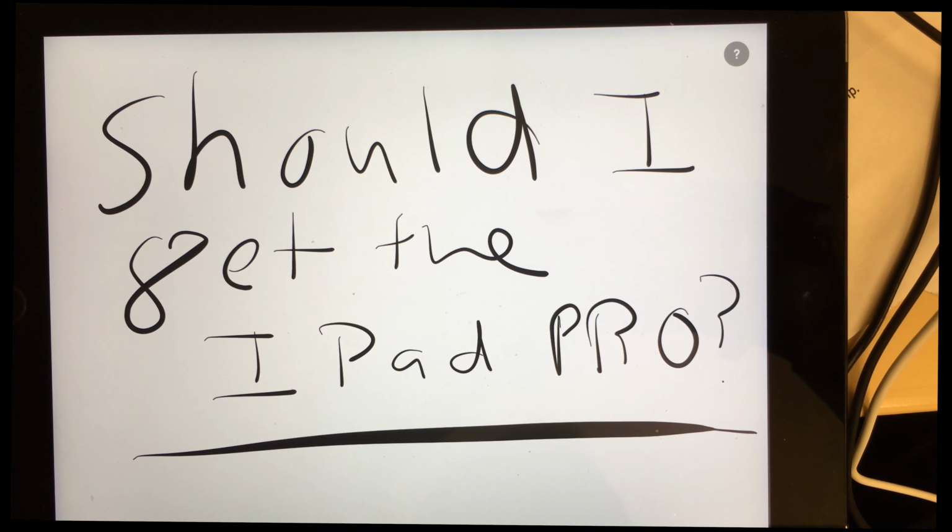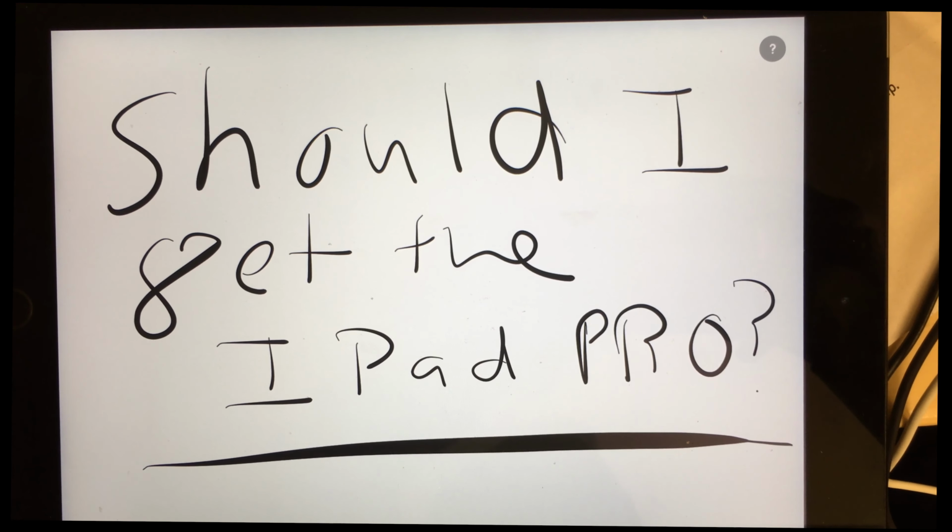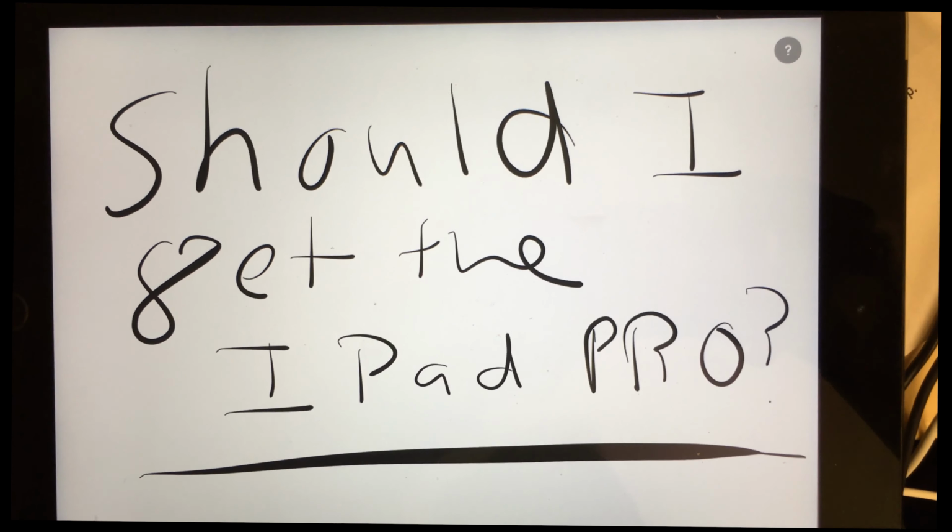So one of my big questions today was, should I get the iPad Pro? It's announced that they're going to start pre-ordering it on Wednesday, and the question is, should I get it? It's going to be in the stores on Friday. Now, the big thing is that it has a 12.9-inch Retina display. Here you're looking at a screenshot, and it's more powerful than the iPad Air 2. And so that could be something that I could use.